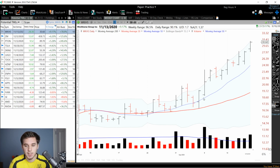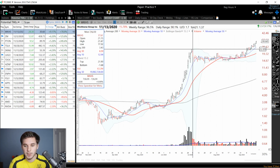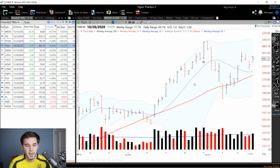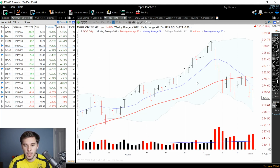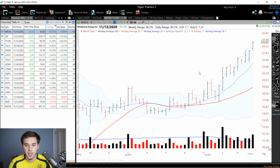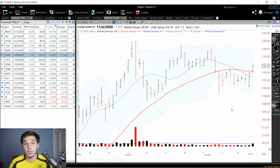You can see WKHS is continuing to trend higher from this breakout from this flat base. Zoom is acting well. Peloton, Tesla are all moving up. And this is one reason to be bullish in this market at this time because the leaders are acting decently. And a lot of them have formed this pattern here where you've got an intermediate low and then a higher low. So keep an eye on that, especially because the QQQ is making lower lows. You want to be focusing on stocks that are diverging from the market and outperforming. So focus on stocks like Zoom, Peloton, Tesla, WKHS, which are acting better than the market. Those are the ones that are going to outperform once the uptrend resumes.